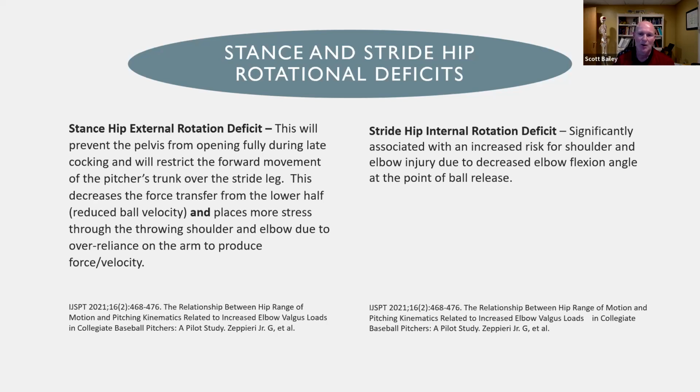And I know everybody has heard about this before, but it's called the kinetic chain. So, it starts at your foot and it goes through your leg, your hip, your core, your shoulder, your elbow, and then to the ball. And that's the kinetic chain. And if you have anything going on in any of those areas, it's going to reduce your performance. And that's why looking at the whole kinetic chain is so important.